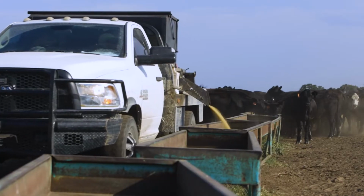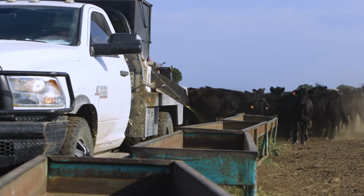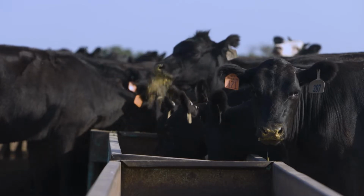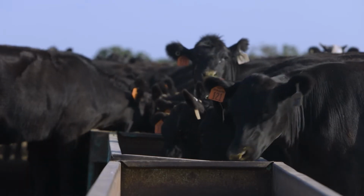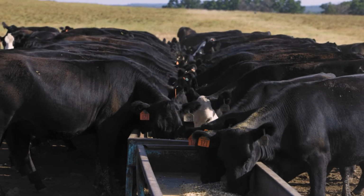I grew up in this business, and I like to deal with a chaotic environment. I don't like to have routine. One of the things I've enjoyed most about the cattle business is that it's allowed me to travel from coast to coast and border to border, meeting people, buying cattle off of different ranches, and providing for my family.